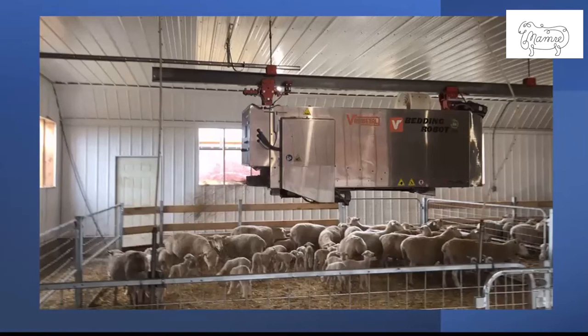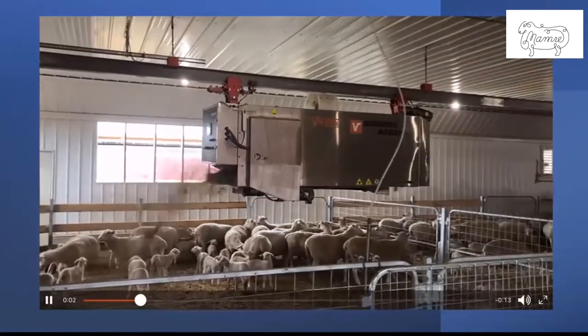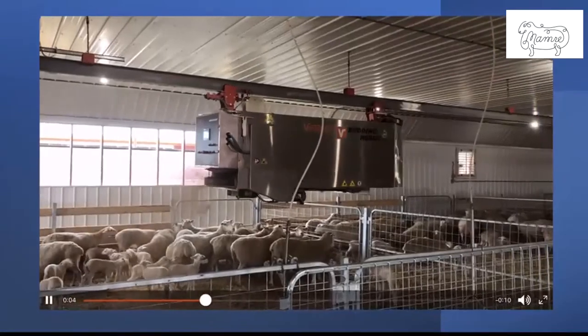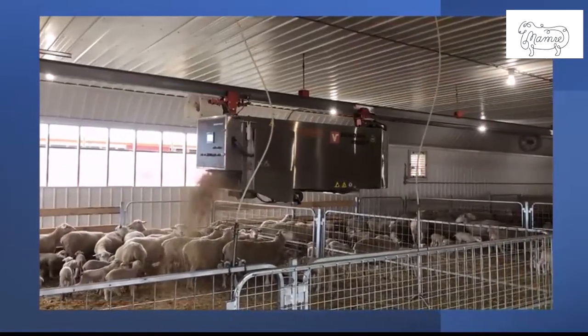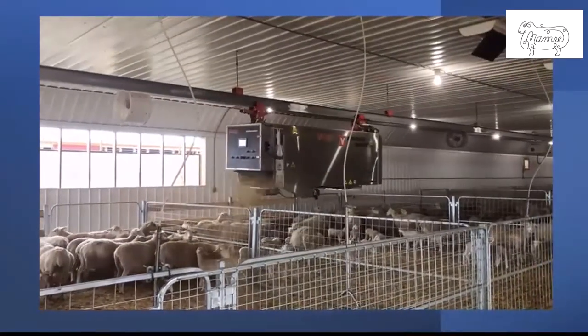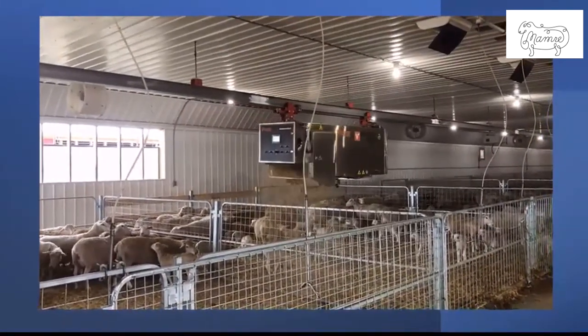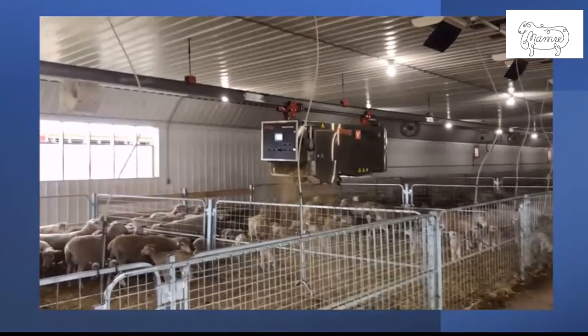And again, this sometimes allows us to use byproducts like wood chips, but mainly we're using wheat straw, and the robot will go along and spread straw through the day into the pen. This allows the animals to access some fresh carbon if they need the straw to make the rumen more effective. But more importantly, it significantly reduces labor by eliminating the need for human involvement in the bedding.